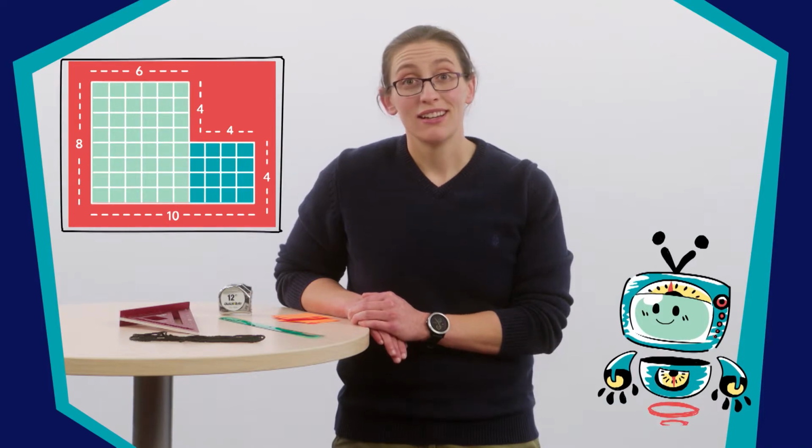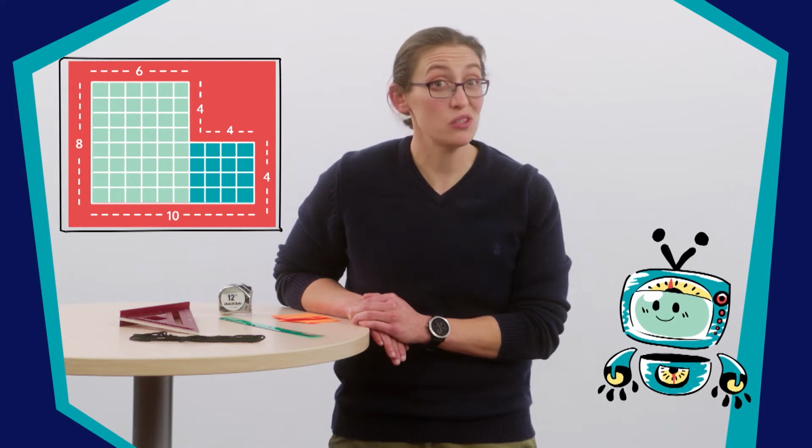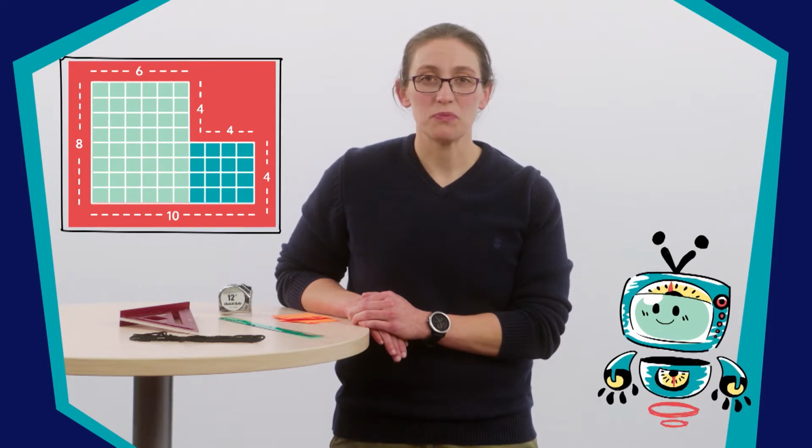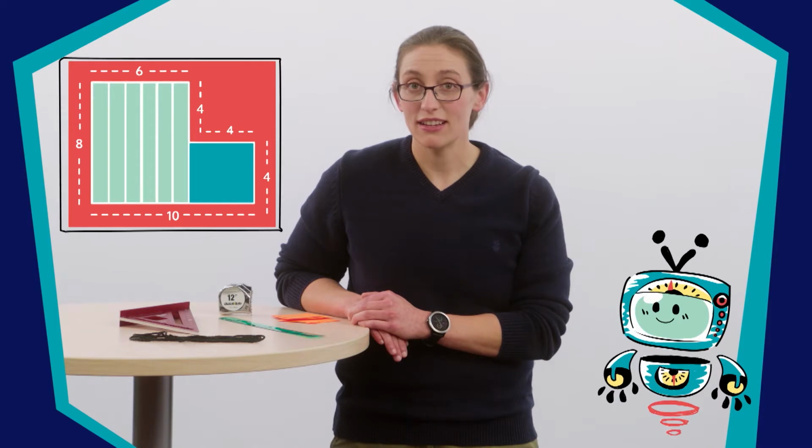I see what you're saying. I could definitely use the rectangular parts to figure out the whole area. There's still a lot to count though. Do you notice anything that might make finding the area of these parts easier to keep track of? Yeah, I noticed that too. There are 6 rows of 8 and 4 rows of 4 in the other part. That seems to connect to the side lengths.